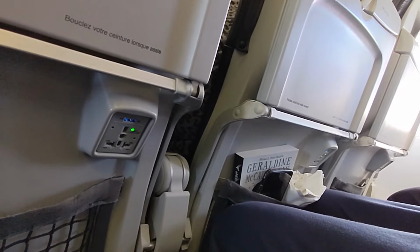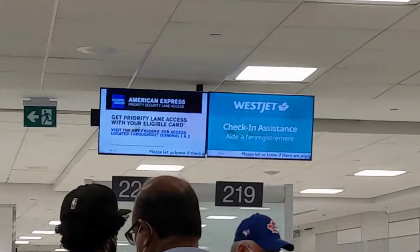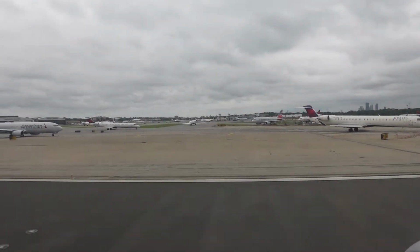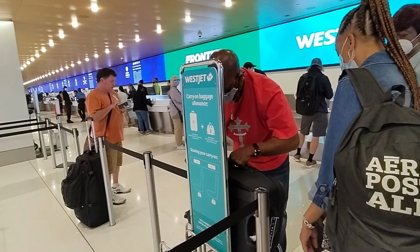And this time, we will be reviewing WestJet, a Canadian budget airline. This was our first time flying with them, and we flew from New York City all the way to Toronto, or as the Canadians say it, Toronto.